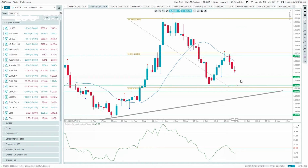So what could potentially happen here? I would expect the sellers to want to try and retest these lows around 130.50. There's certainly a potential that we actually go and test the round number down at 130. But the longer term rising trend line to me would suggest that the pound can still rebound further from here in the next few weeks.